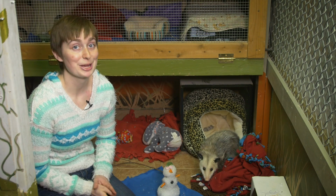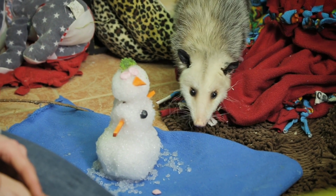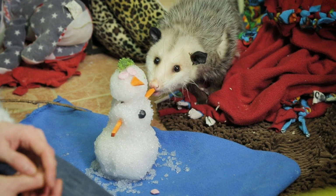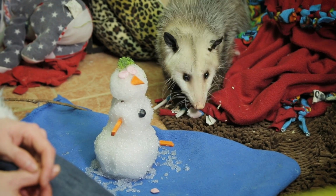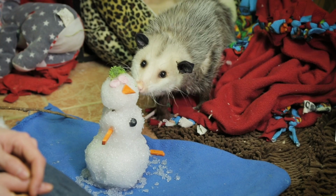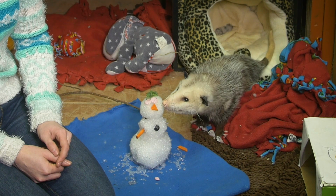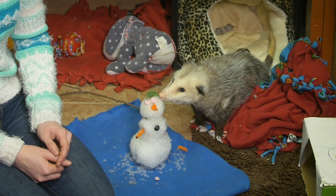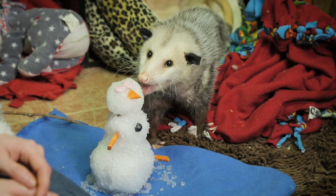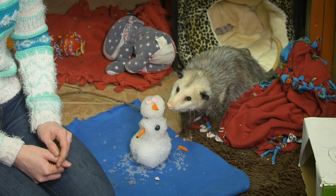So Ophelia, our possum, is actually missing one of her legs, so she moves around pretty slow. So other possums in the wild would be much faster than this, but she takes it at her own pace. What do you think, hon? What is that? You smell those treats? Yeah. Is that really cold? What do you think?